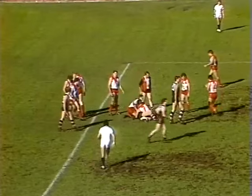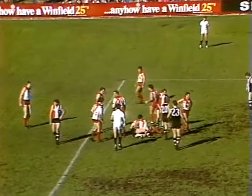Putting over the fences at Flemington. Carroll tries to break clear. Down goes Daniels, dives on top of the ball. Carroll's pinned him, and there will be a ball up just on the edge of the square.